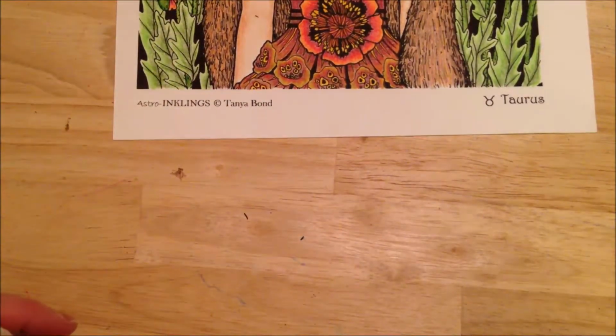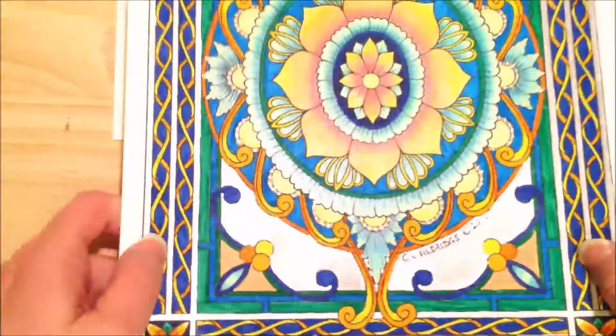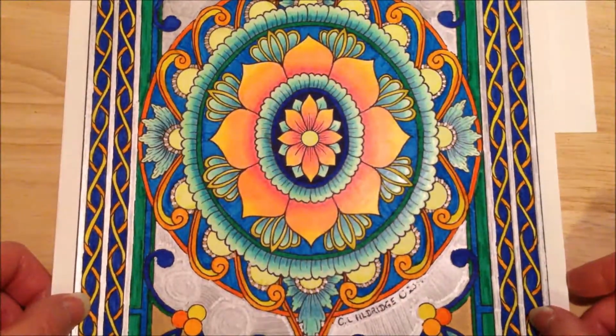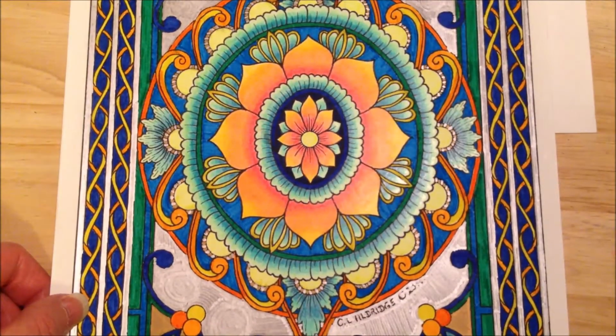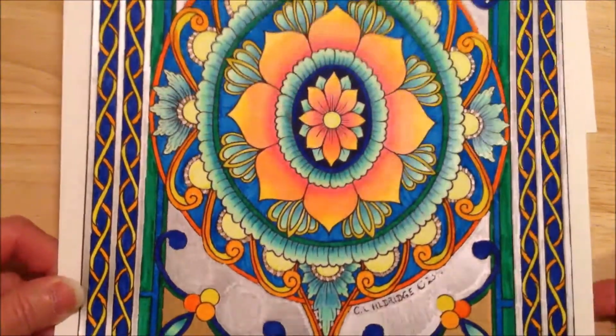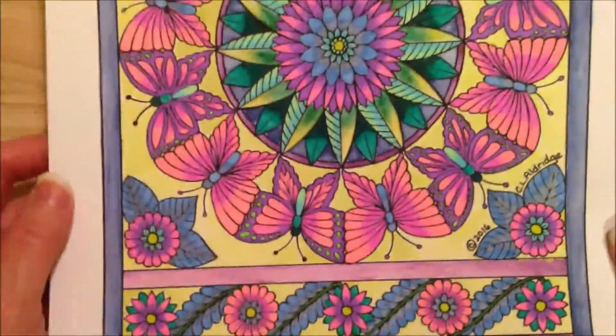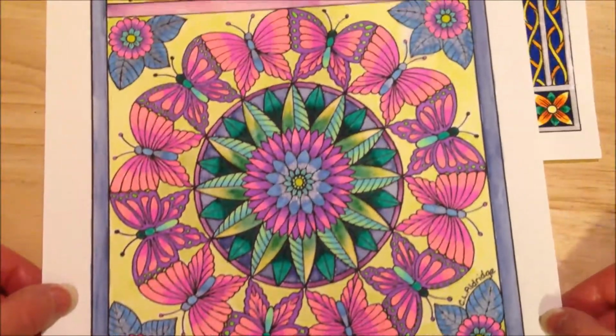And I have two from Flowers and Flyers by C.L. Aldridge. I just love the way these come out. I used a variety of mediums. On this one, it was markers and Scholars. And this one was watercolors and gel pens.